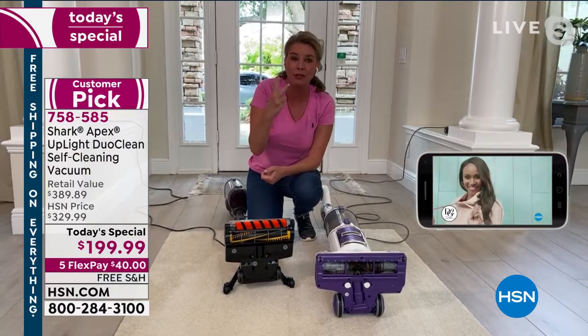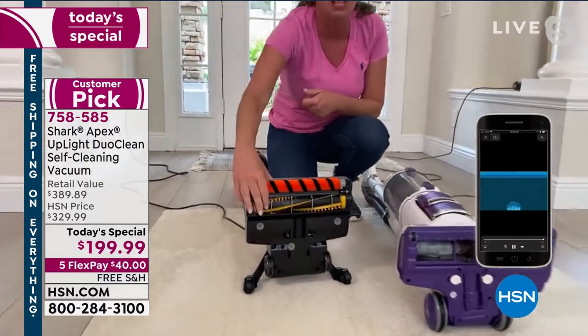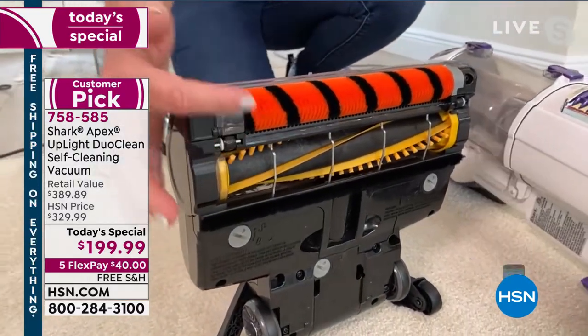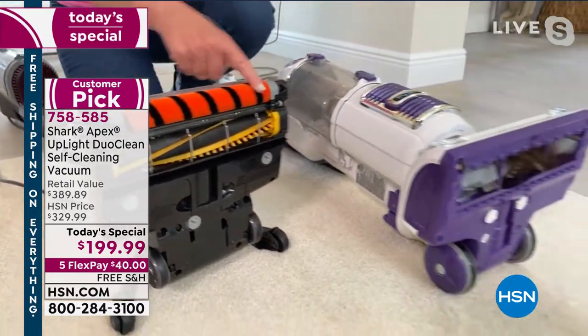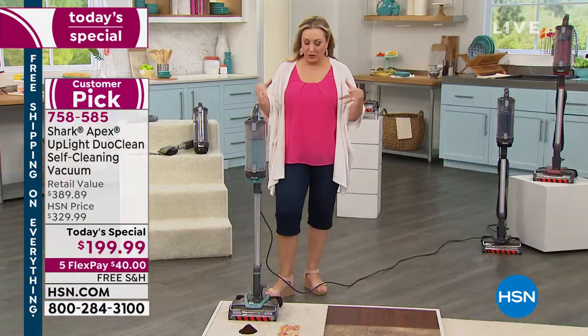You've got two brush rolls. That's dual clean. You see this? This brush roll right here and this one. They are always working no matter what floor surface, and they are like best friends making sure that you get the clean that you expect from Shark and the clean that you want when you take this out of the closet. Yeah, and you know, we're gonna do some demonstrations in the studio too.